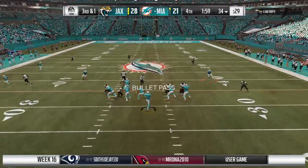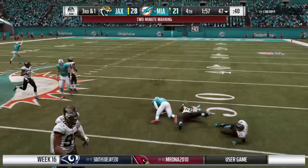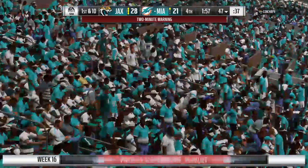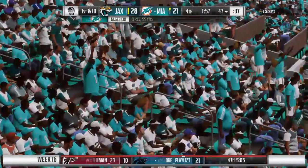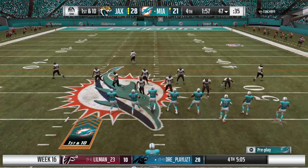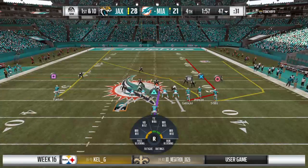To throw is Tannehill. Quick hitter here, it's complete. And able to get this one across the 45 before he's brought down. Time for a break. We're back to see what happens after this. The drive continues as they search for a tying touchdown. Here's 1st and 10.